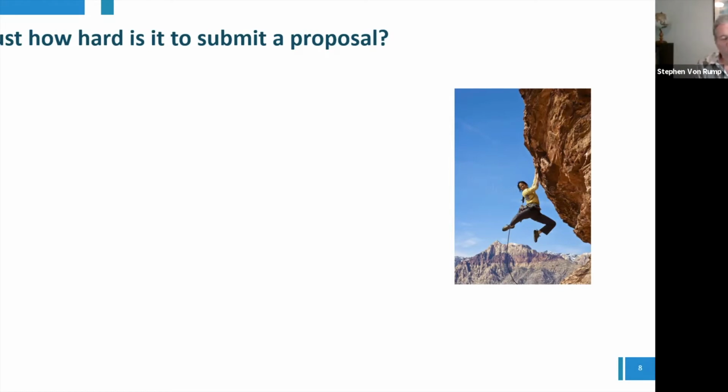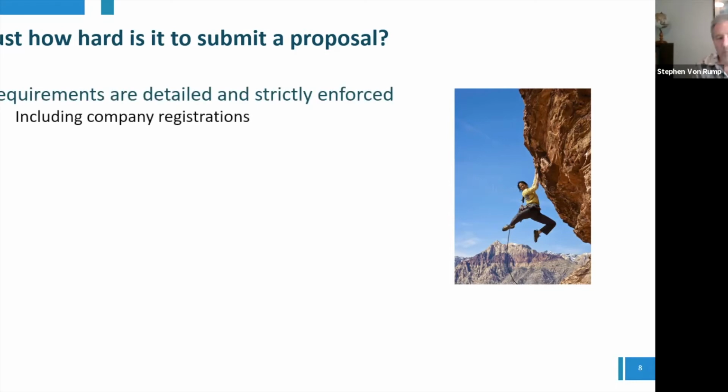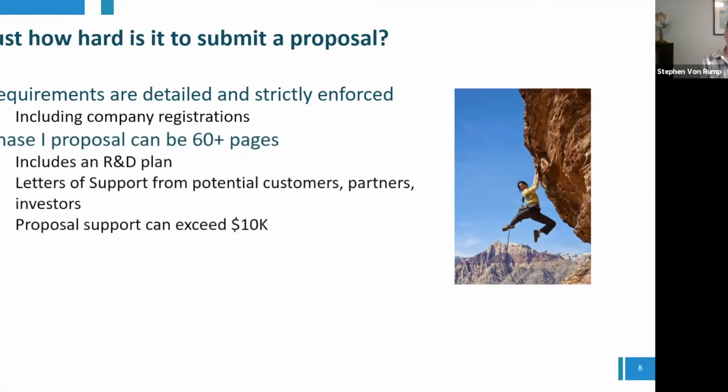You've probably heard that it's hard to submit a proposal for these agencies. Yeah, it is pretty hard. The requirements are detailed. They're very strictly enforced. You can get disqualified on a technicality. There are company registrations that you have to go through. A phase 1 proposal can easily be 60+ pages. It has to include an R&D plan. It typically includes letters of support from potential customers, potential industry partners, potential investors, and so on. And if you are paying for outside proposal support, it can easily exceed $10,000.